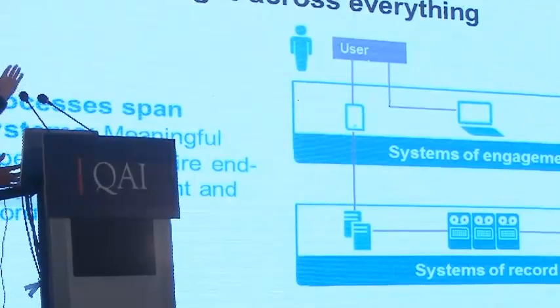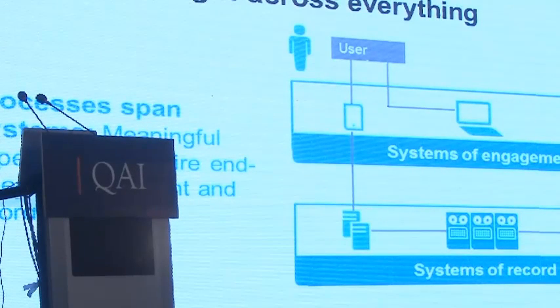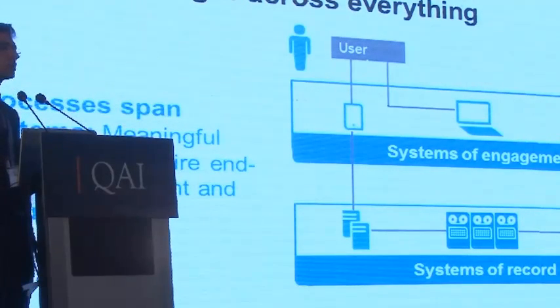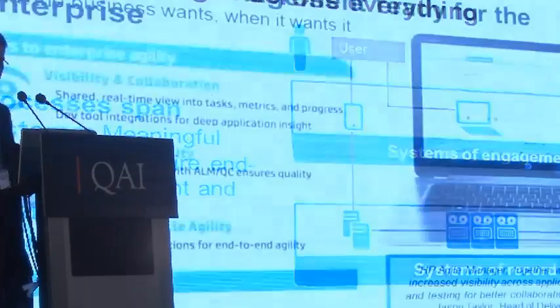And at the same time, the teams that are delivering these applications need to work through a common system of application lifecycle management for insight and coordination across the lifecycle. So what do we really mean by that?